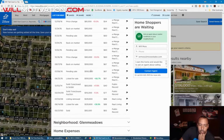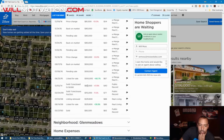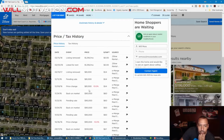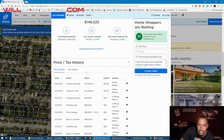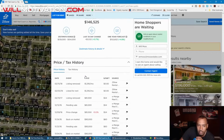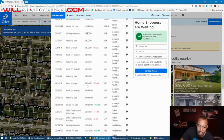Man, I don't see where I bought it. 60,000. I bought this house for 60. Wow, they don't have it in here. I bought this house for 67,000, I believe is what it was. They don't have it in here for some reason though. It was listed at 80, but I bid on it for 67,000. All right, and that's the rent that I'm getting on it right now, $1,295. But I wanted to show you that I bought it for 67,000.